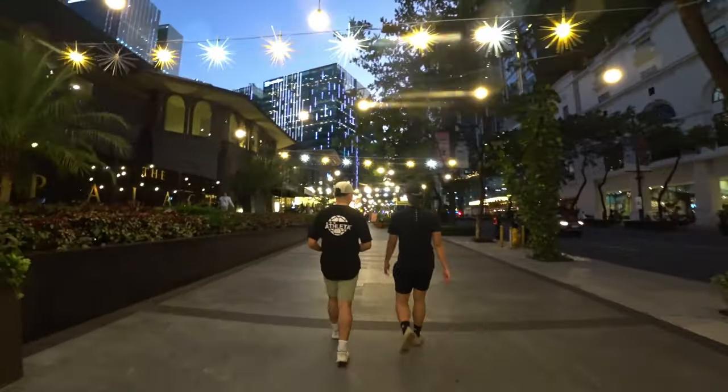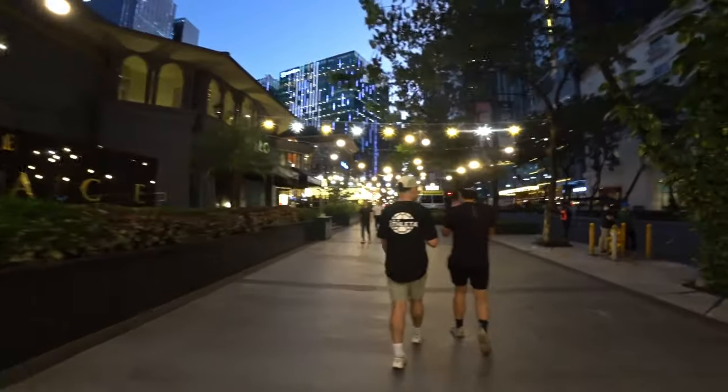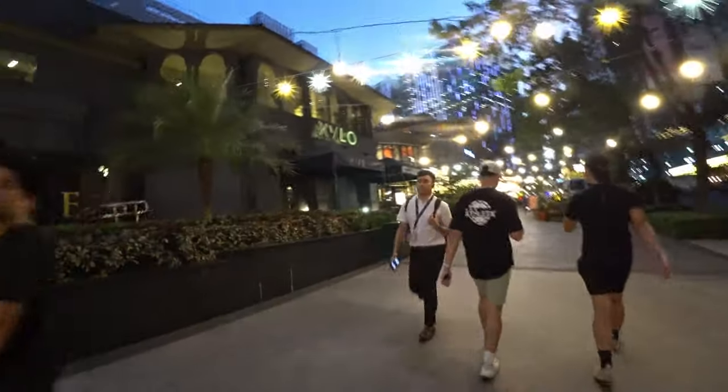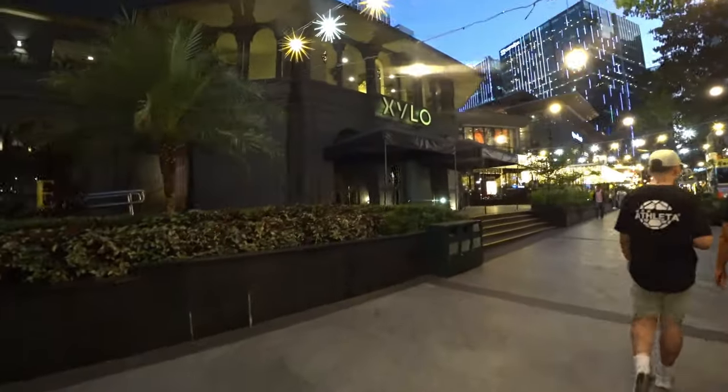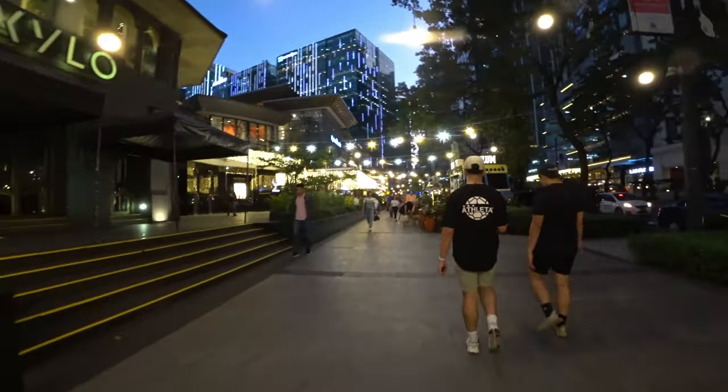Coming up to about 5:30, so a lot of the restaurants are starting to open. None of the nightclubs yet. This is a big nightclub here. Another one here, Xylo. The night is just kicking off.